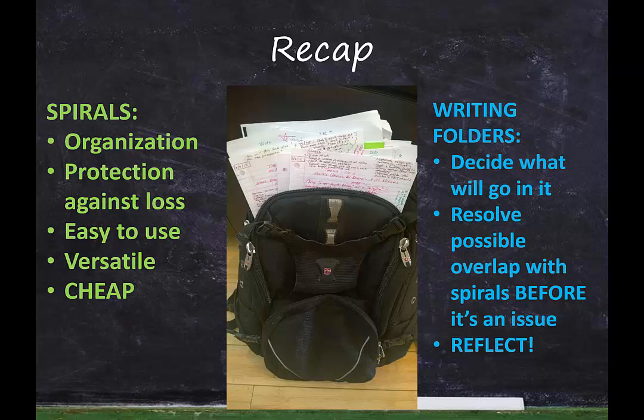So, just to recap, spirals are simple, but you can still keep them pretty organized. They help keep a student's work all in one place so that assignments and handouts don't get lost. They're easy to use with a very low learning curve, they're versatile, and they're cheap, at least if you hit Walmart during back-to-school sales. With writing folders, decide what the purpose of the writing folder is. A showcase? Testing accountability? Make sure you figure out how to avoid overlap with the spiral before it's an issue. And make sure you and students reflect on their writing.